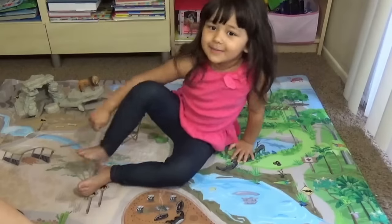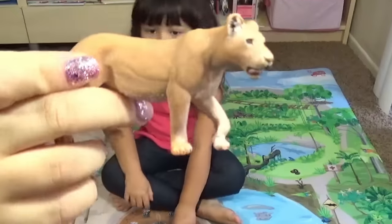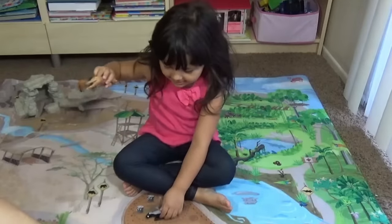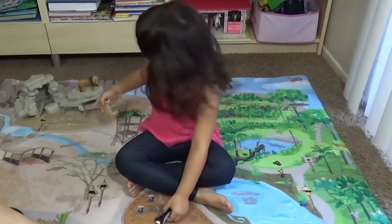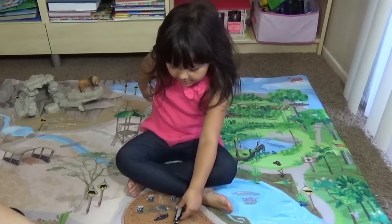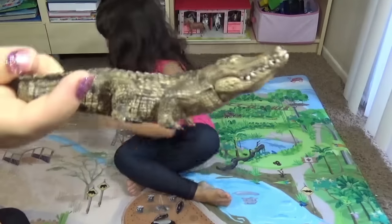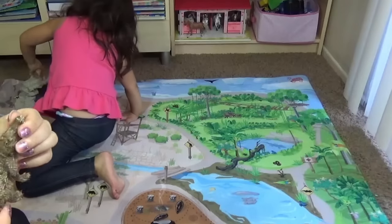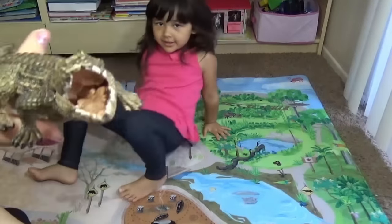So it's Mufasa. Mufasa? Mm-hmm. And who is this? A mommy lion. That's a female lion, and she doesn't have a mane, yes? The difference is she's smaller and he has a mane. Yes, and he has a mane. Yeah. And who is this? A crocodile. Yay!